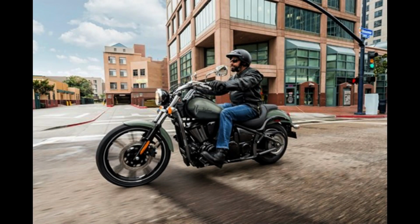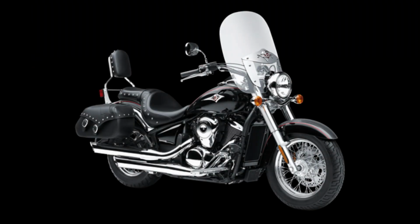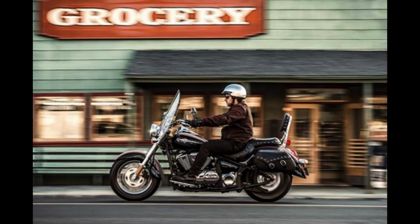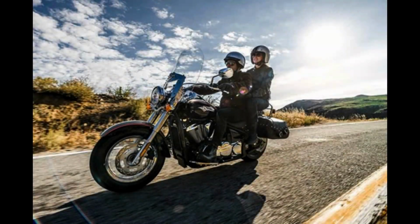And then we have the Classic LT, which is the Classic Touring version, which is 657 pounds because it has saddlebags and a windshield, starting at $10,000. Has spoked wheels again, but doesn't have the white walls. It also has a rear back support for a 2-up passenger. So again, those are the 3 different models of the Vulcan 900.